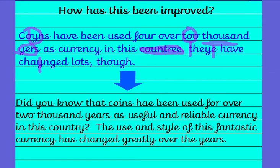Did you know that coins have been used for over 2,000 years as useful and reliable currency in this country? The use and style of this fantastic currency has changed greatly over the years. That is much better, isn't it? My capital letters are where they should be. I've got a question mark in there. I've got some lovely adjectives in there. I've used the correct homophone, haven't I?